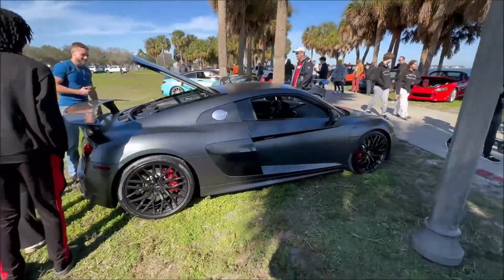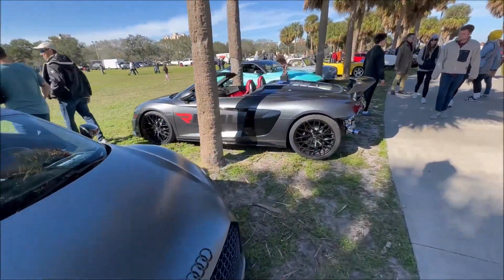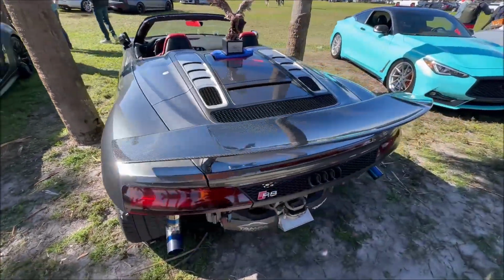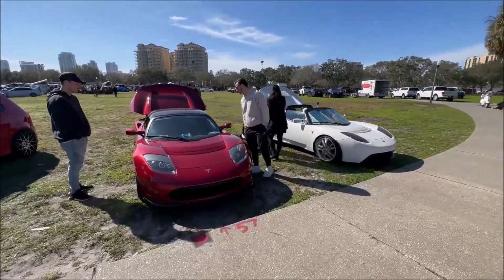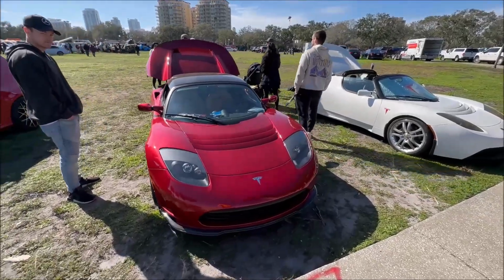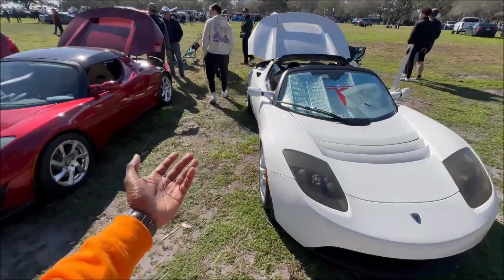R8 V10 right here, another R8. Looks like, yeah, we got some tune done to this as well. Crazy color on that Infinity with it as well. Looks dope. Well, would you look at that? Tesla Roadsters. These are unicorns for sure. I don't know if we'll ever get our new version of the Tesla Roadster, but really cool to see these.